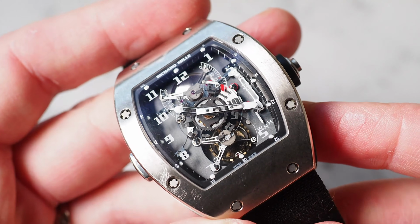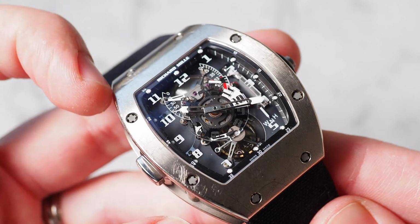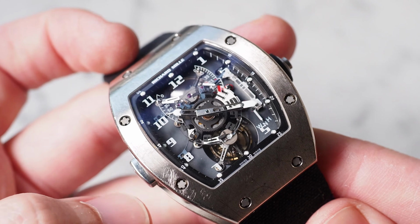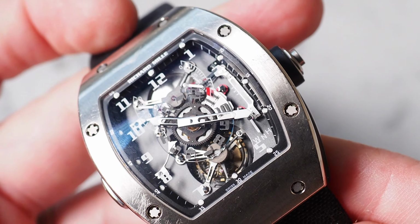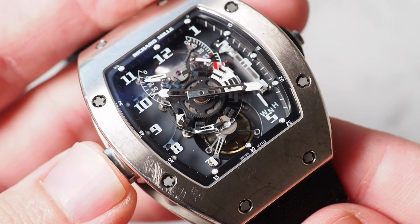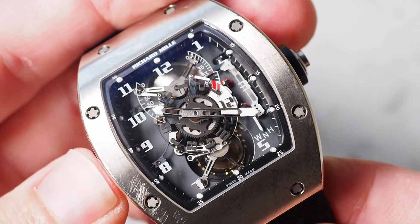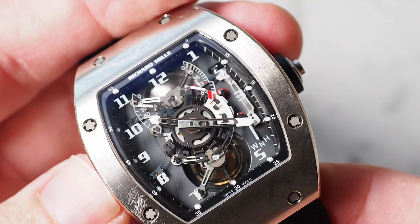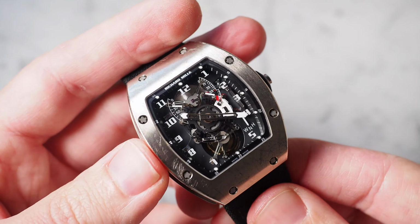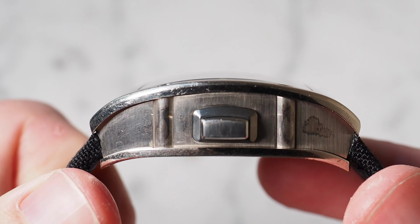Now, what makes the RM3 different from the 2 is that the 2 has everything we just discussed. The 3 adds a second time zone GMT function. So you'll see there's a sapphire disc here in the middle that has 1 through 12 on it, and it's advanced by this button on the left here. So you can jump it and get to your second time zone. Now, I find this pretty functional. I think it's cool. It's a nice addition. It's definitely not necessary, but it's nice to have, and it adds a little bit to the dial. The case, of course, has now become iconic.